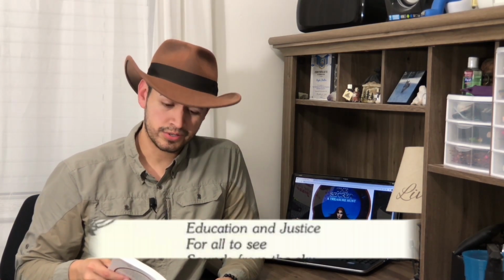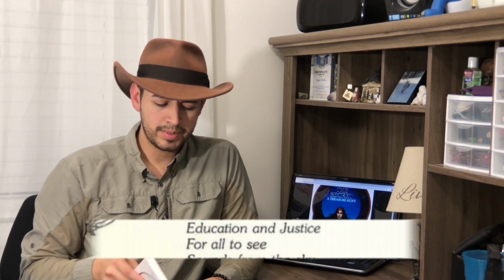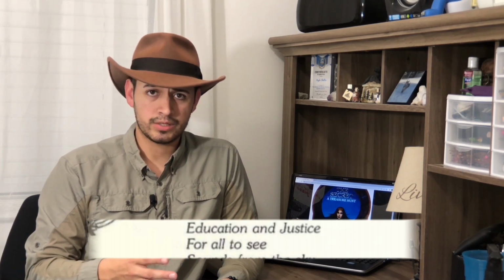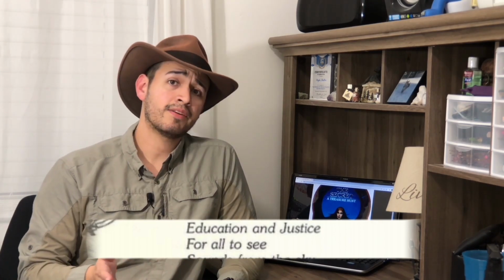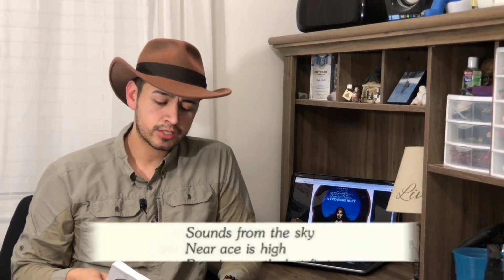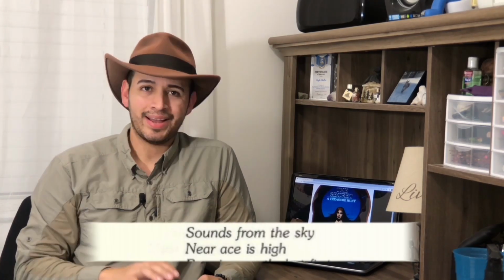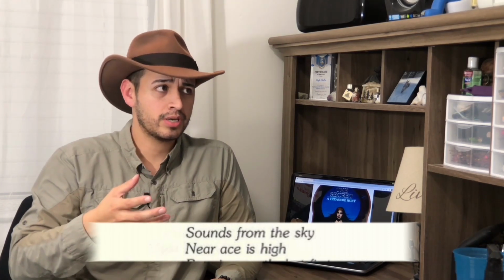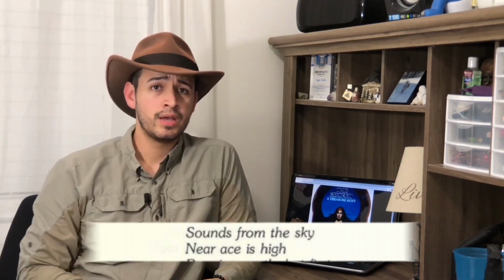Education and justice for all to see. This is a very interesting line because unlike the rest of the words in this poem, justice is capitalized, which means it's important. And the line for all to see, well, that means that it's not hidden and it's not obscured. It's out in the open for everyone to see it. Sounds from the sky near Ace is high. I can kind of see this being something like speakers that are connected to a PA system that are just hooked up to the top of something. Or perhaps it could be a military base or an airport that actually takes off in a certain direction.